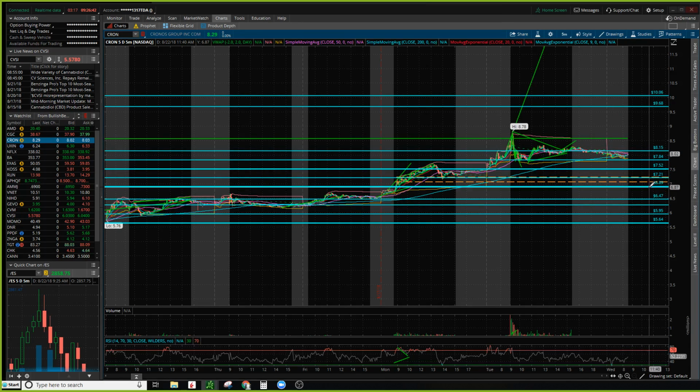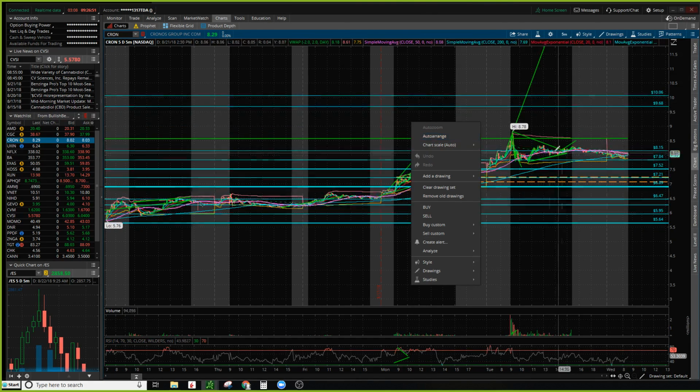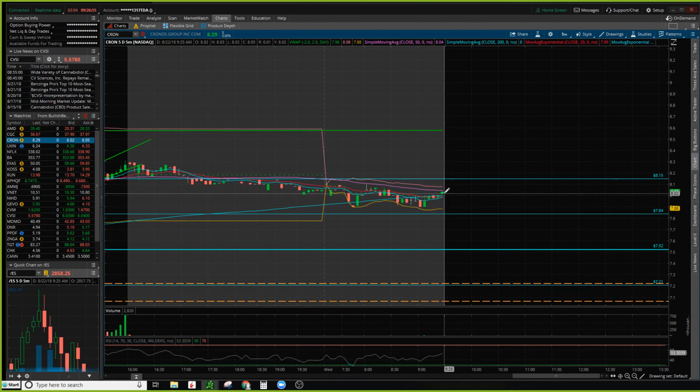This might be ready to pull back to some of these lower levels, maybe 689. It's kind of a long way to go, so if you can borrow shares on Cron, look for maybe a pullback. But again, this is already starting to look a little bit bullish here at the open. Remember 815 from yesterday, watch that for pullbacks around that level.